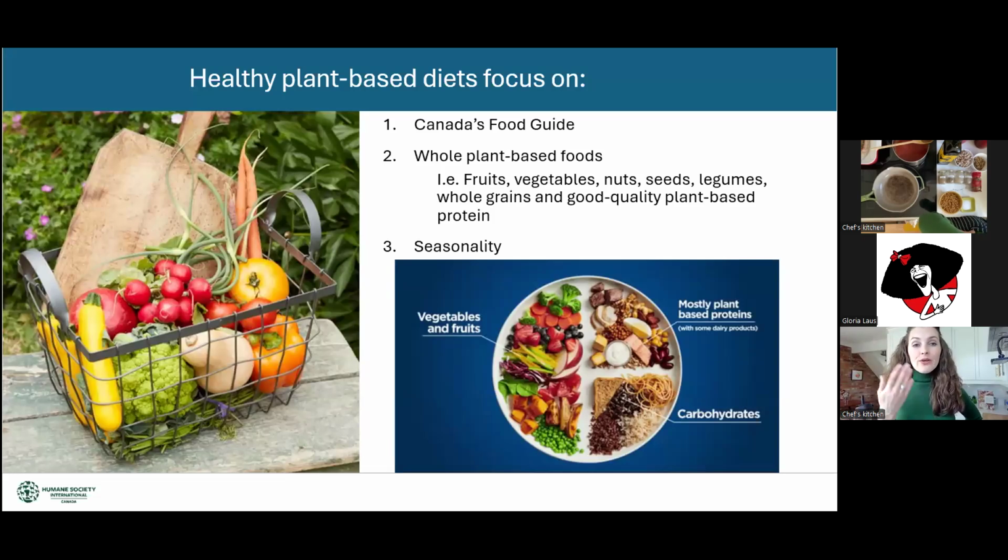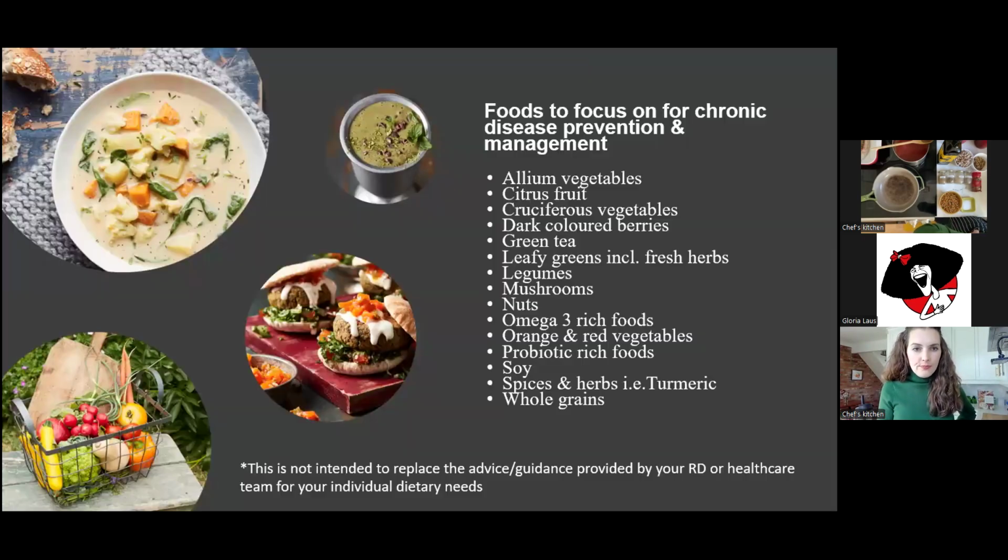Very simply put, if we're focusing on Canada's food guide and some of the cancer nutrition guidelines out there that also correspond with Canada's food guide, which is great that these resources overlap. It makes it much easier for people to understand. And then we're focusing on whole plant-based foods or plant-forward diets as much as you possibly can. And then obviously seasonality is something that we want to take into consideration. And one that's not on here is what food is accessible to you in terms of where you live and your financial situation, of course.